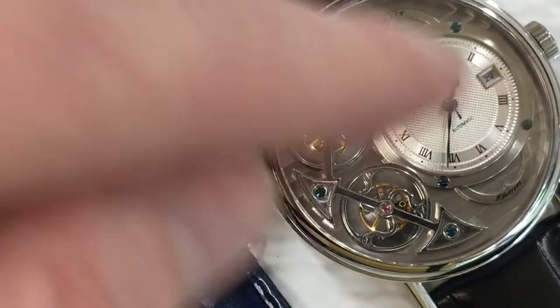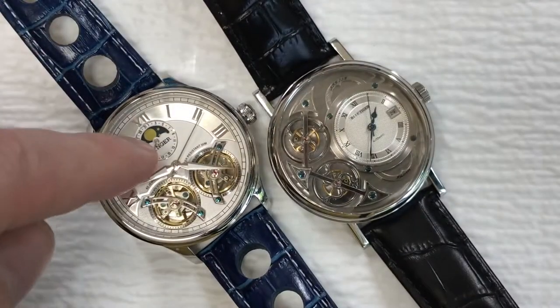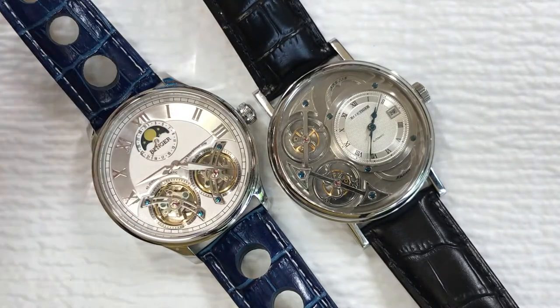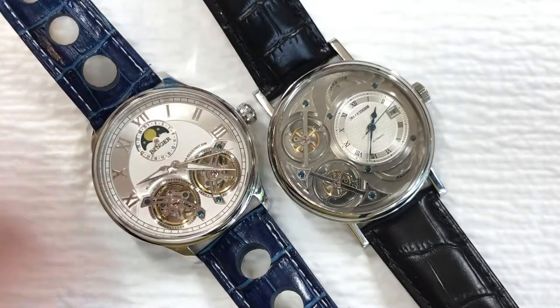This one is actually really hard to see when it's just sitting on your wrist. It's actually easier to see this, particularly because you know where 1 and 31 are. So again, that's sort of another point in Binger's favor.